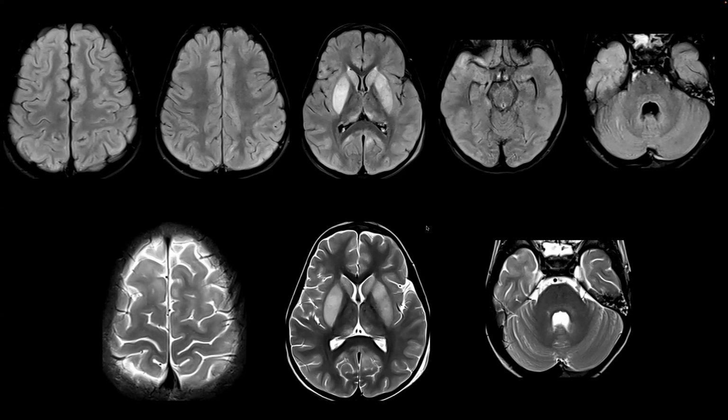But understanding is good. And he is on steroids or no more on steroids? He is on steroids. Maintenance steroids. And do you feel that the steroids have done anything? Yes, absolutely. Both IVIG and steroids were given.